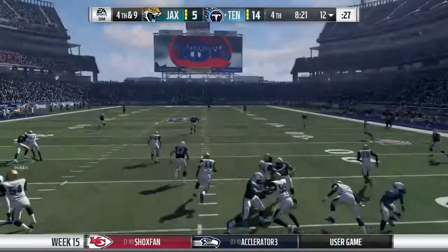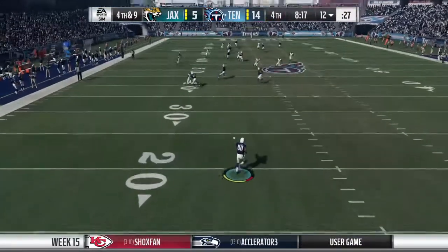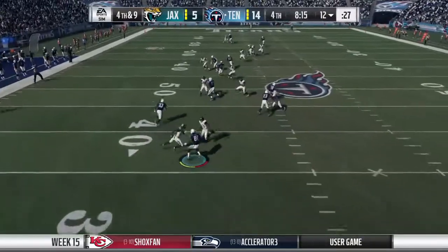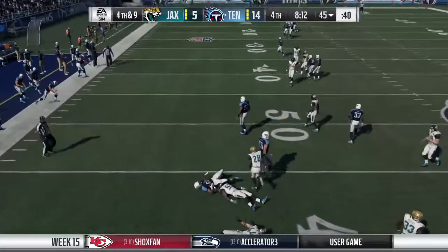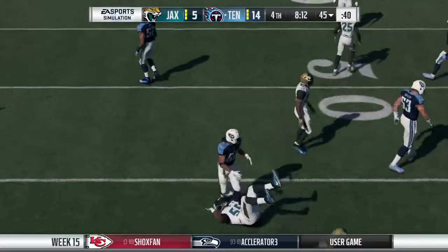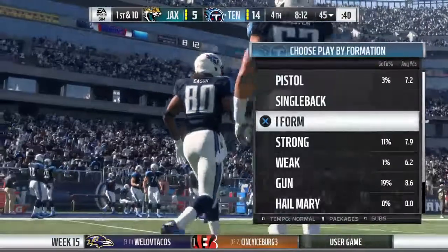He steps into this one, and this is a rocket. Taking it about the 16. And now past another. A terrific return. 30 yards all in all. And possession will switch hands, 1st and 10.